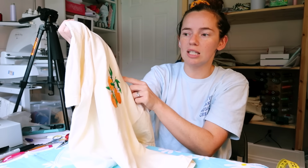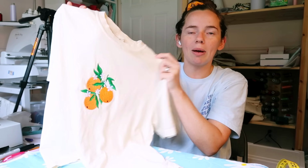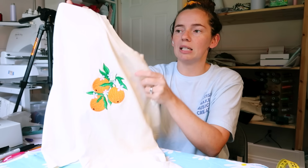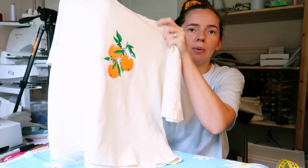I'm gonna move it up just slightly because I think that'll look a little bit better. I tried this on and it was good spacing, but I definitely think a little higher up might be a little bit better. And I'm saying just barely a little bit higher up. But I went ahead and sprayed this to get the water soluble topper off.